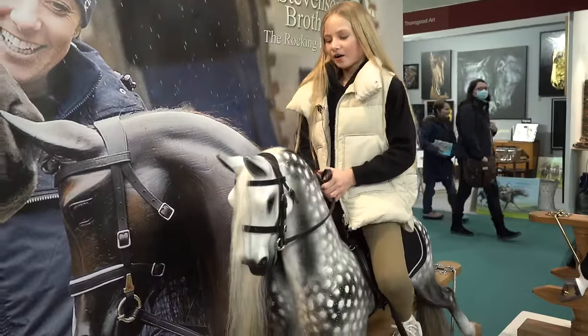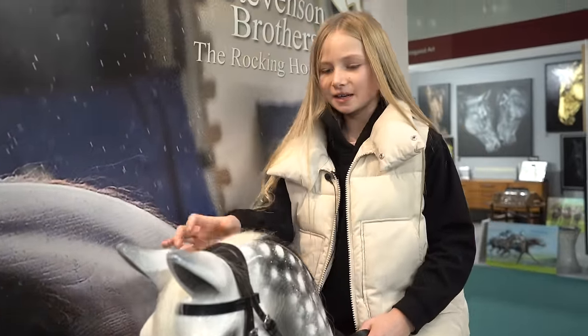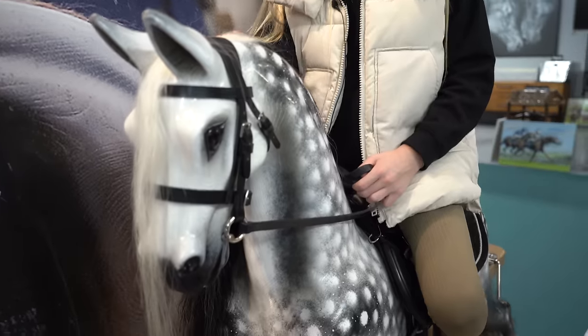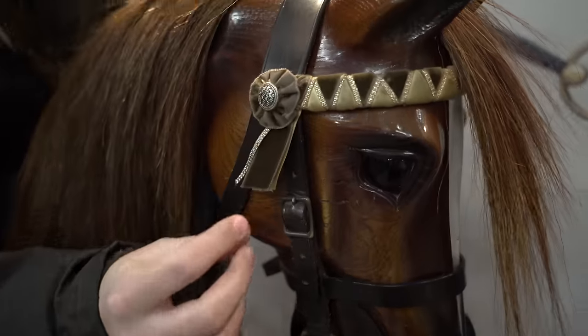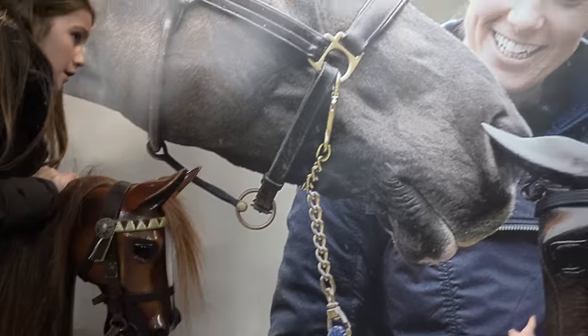Chelsea, wanna get on one? This mane is just so nice. I wanna do Popcorn's mane like this. Harlow, if you had one of these, you'd be plaiting the mane all day long. Chelsea, look at the brow band. It's like Popcorn's show one, but different colours.